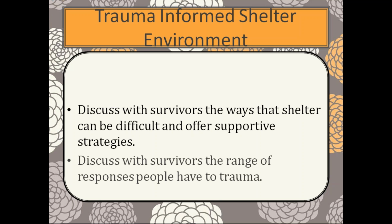Discuss with survivors the range of responses that people have to trauma, and understand that everyone's responses to trauma are different and everybody's path and timeline for healing are different. So what we really want to do here is validate what survivors are going through in terms of their healing process. So they may be in the mode of re-experiencing and having lots of triggers and having night terrors and having that going on. They may be in the mode of really constricting themselves and avoiding a lot of what they did before and a lot of things that might remind them of the perpetrator because they don't want to go through those triggers.